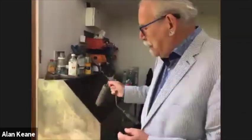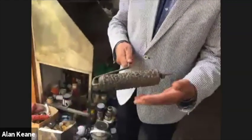Okay, we were on rollers. Some people wonder how I achieve some effects, mostly in backgrounds, and they think it's very carefully done. In fact, what I do is I mask out the area that I want to concentrate on, and then use a roller to roll the paint on.